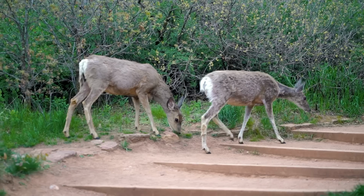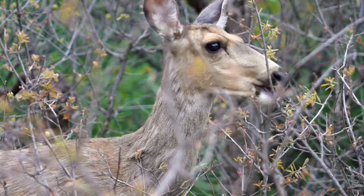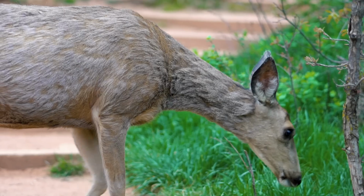Shh. There's 3 deer right over there. I don't want to disturb them.